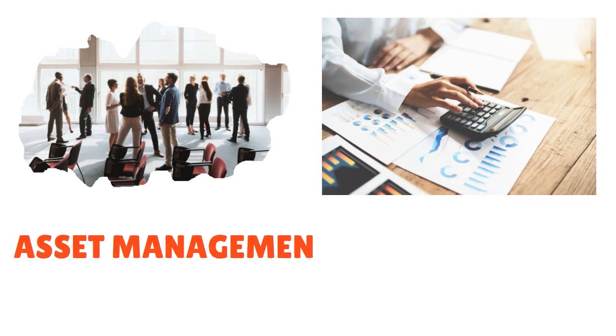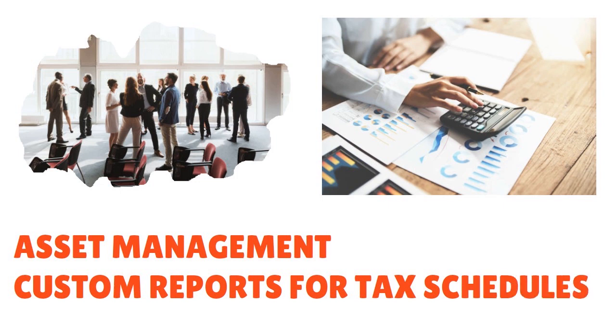So when you think about Quicken, don't just think about personal finance. You got to think about business finance also. And they also do asset management. They do custom reports for tax schedules, okay?